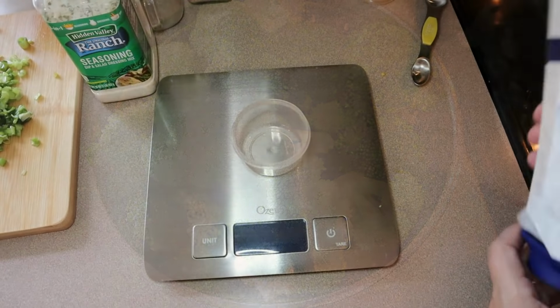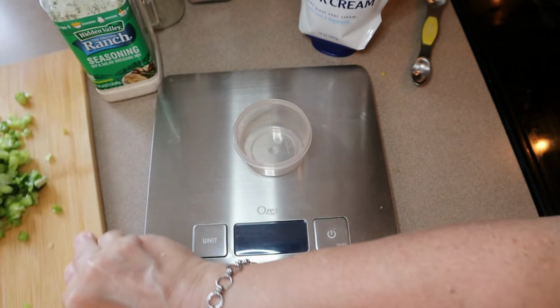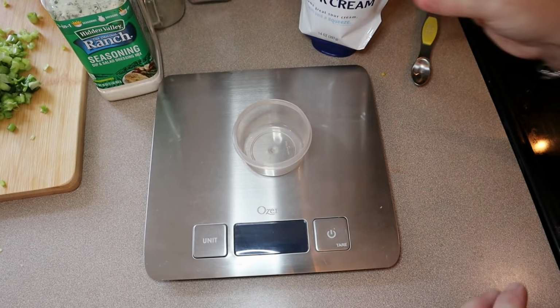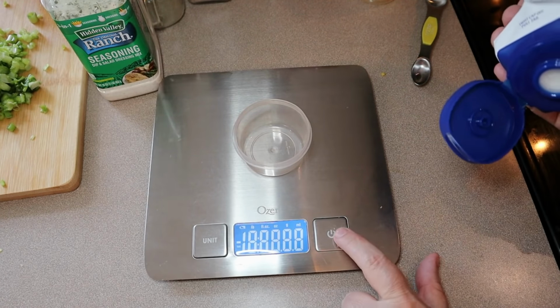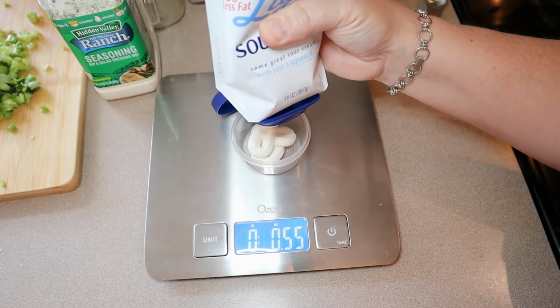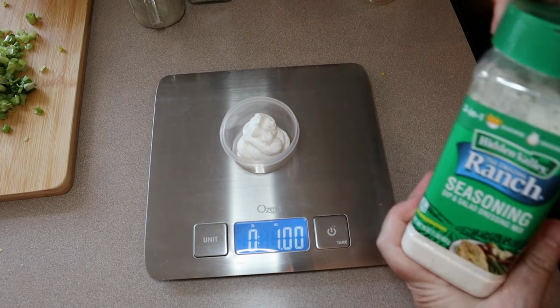So now I'm going to put together the topping for the vegetables, and the other thing that I have that I haven't shown yet is the rest of my green onion. I have that all cut up, and I'm just going to end up putting those over the top of the meatballs. So now I want 1 ounce of light sour cream, and we're going to mix that with a ½ teaspoon of ranch seasoning.